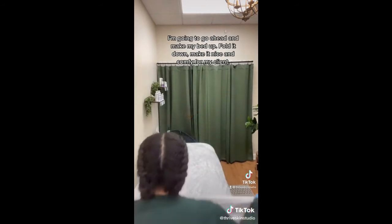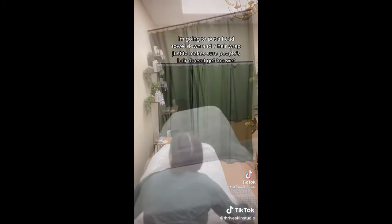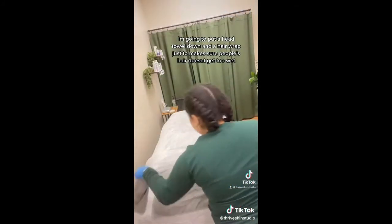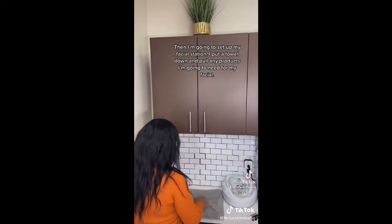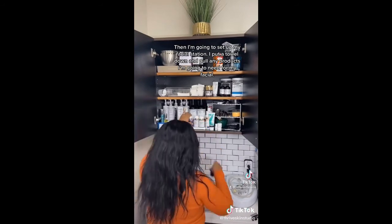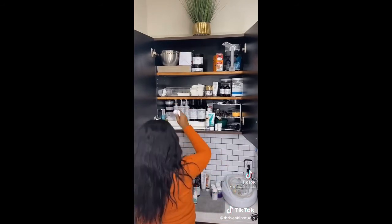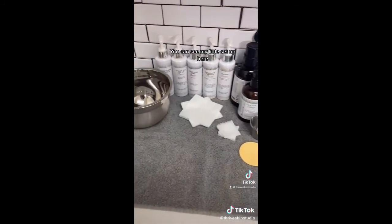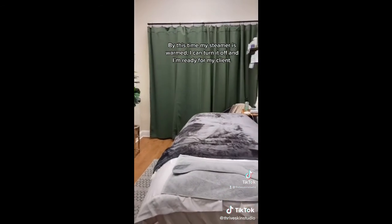I'm going to go ahead and make my bed up, fold it down, make it nice and comfy for my clients. I'm going to put a little head towel down and a hair wrap just to make sure people's hair doesn't get too wet. Then I'm going to set up my little facial station. I'm going to put a towel down and pull any products that I'm going to need for my facial. And in a minute, you'll see my little setup. Yep, it's right there. By this time, my steamer is warm. I can turn it off and I'm ready for my client.